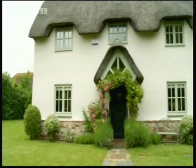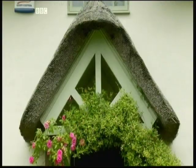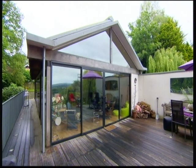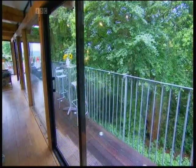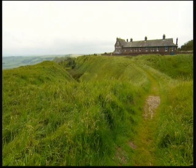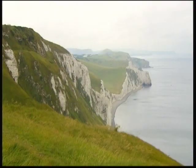All in all, it's a tall order, but we do have a fantastic selection of very engaging Dorset properties that we hope will more than meet the mark. And as ever, I won't be revealing the price until the end of each tour. Last, but by no means least, is the Mystery House, which promises to be a real cliffhanger.